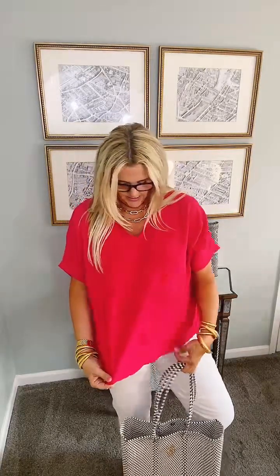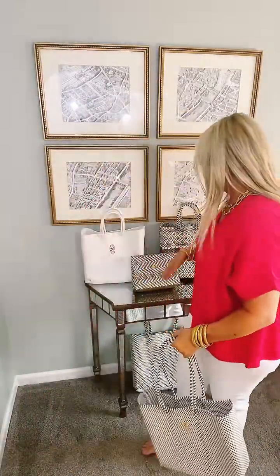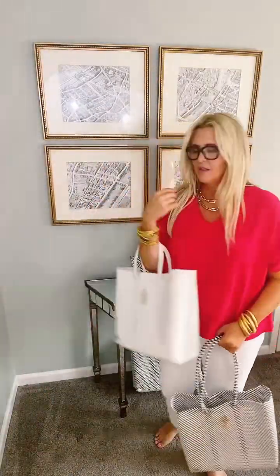I don't know how this is coming across on the screen, but this is a true vibrant magenta hot pink. It kind of looks a little red to me, but it's not quite as purple as that. It is a hot, hot pink. It is, Amy, a great walk-around. If you wanted to do white with it, do the white.